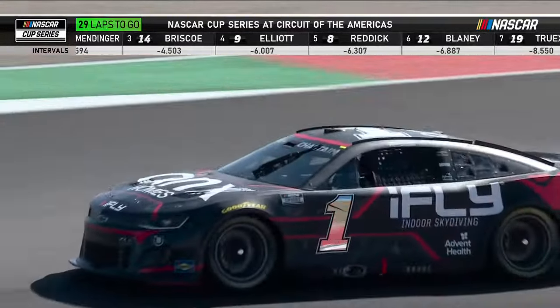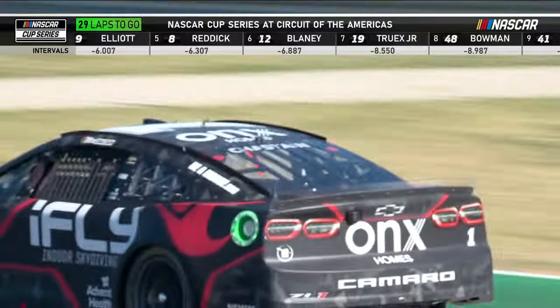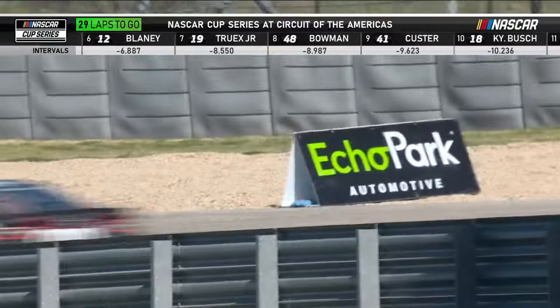Half of the drivers in the top 10 right now participated in one of yesterday's races. We'll discuss that after this.